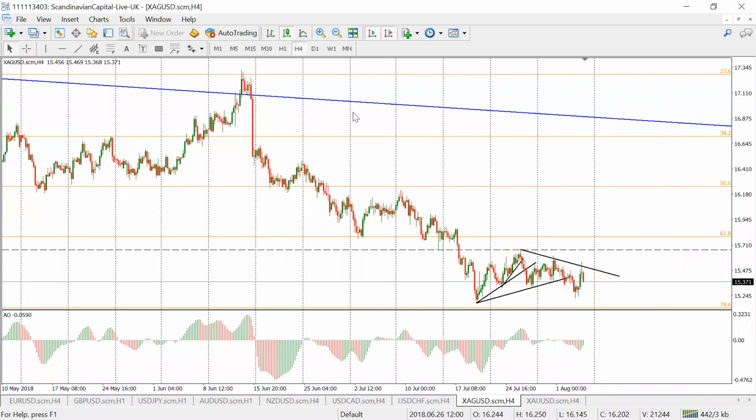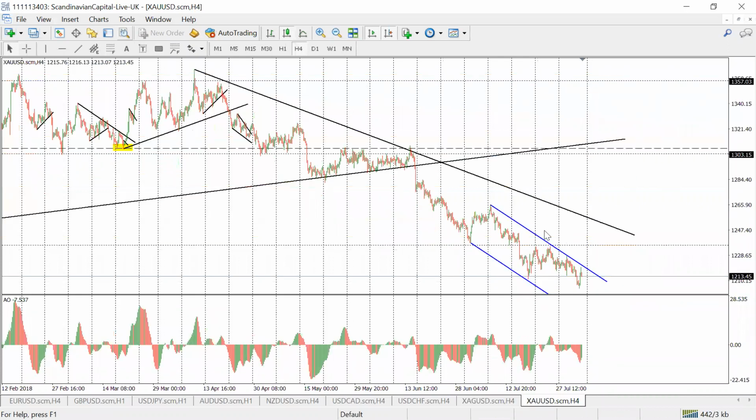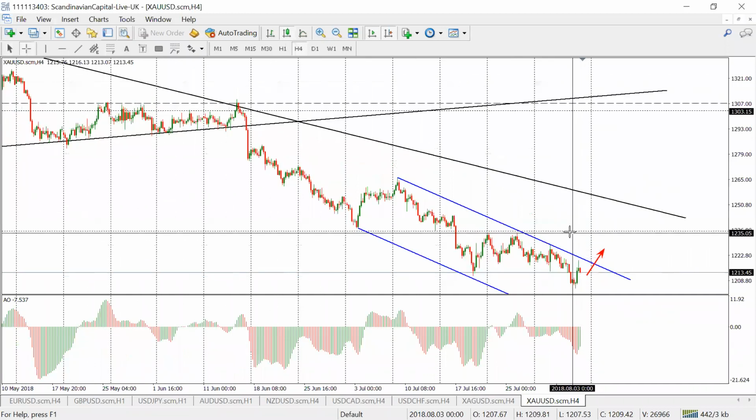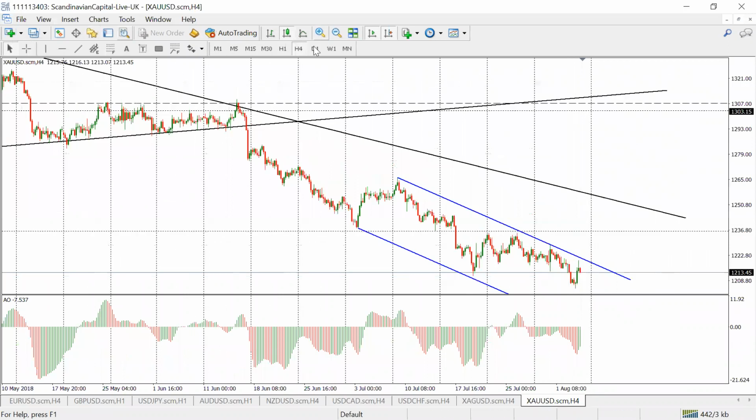Of course, it's probability, but if you look at gold, this is what we see. This is definitely setting up for something like this. I think we're going to test these highs of this level here. Let me zoom in to see which levels I'm talking about. I think we're going to see the 1236 being tested in the beginning of next week. Let's go to the daily.